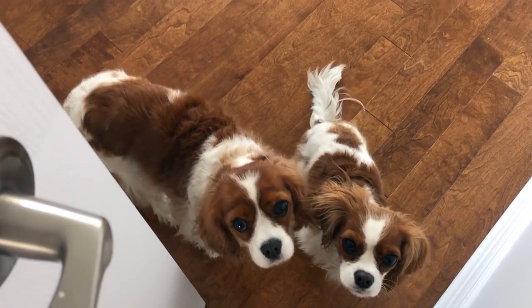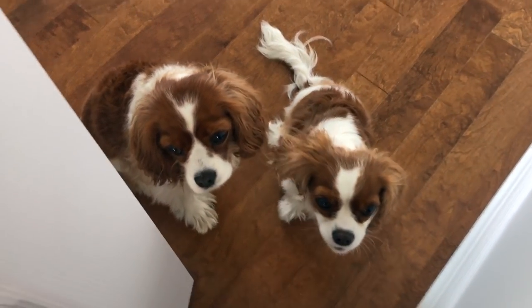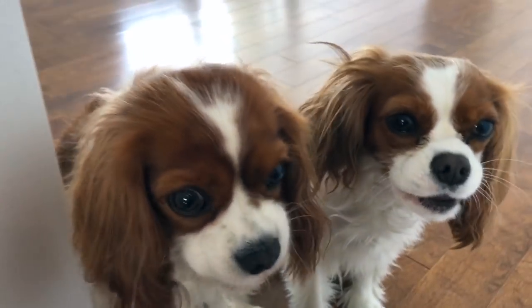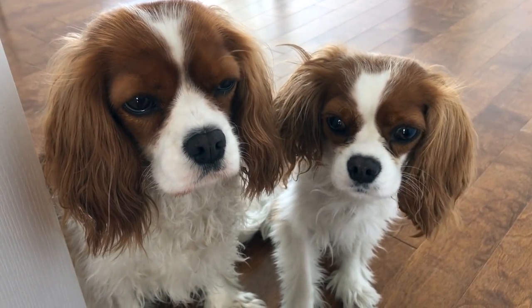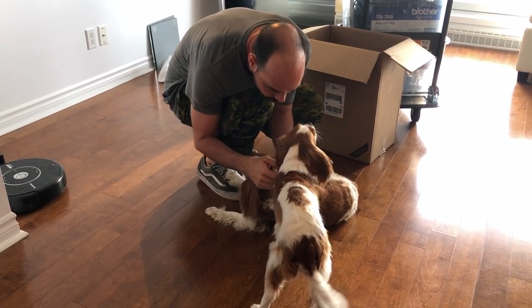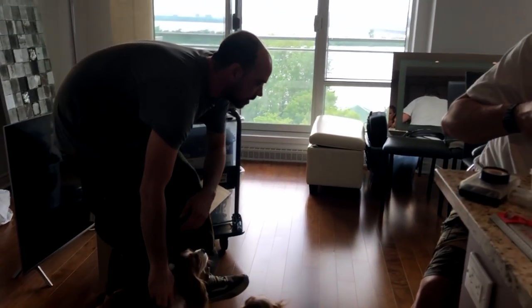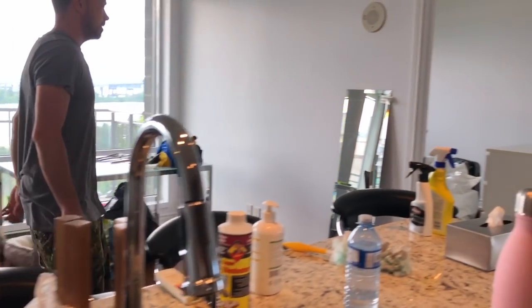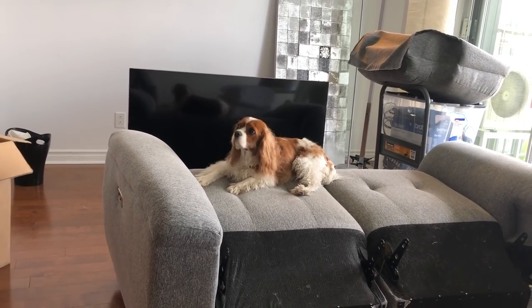Herky, Milton, sit. Good girl. It will go under the clothes. I'll reorganize the clothes after, no worries. Okay. Herky, your couch is here. Herky, you're happy your couch is here?